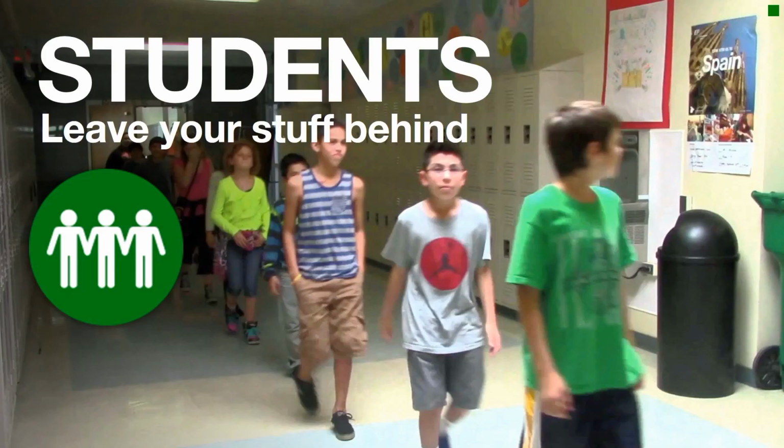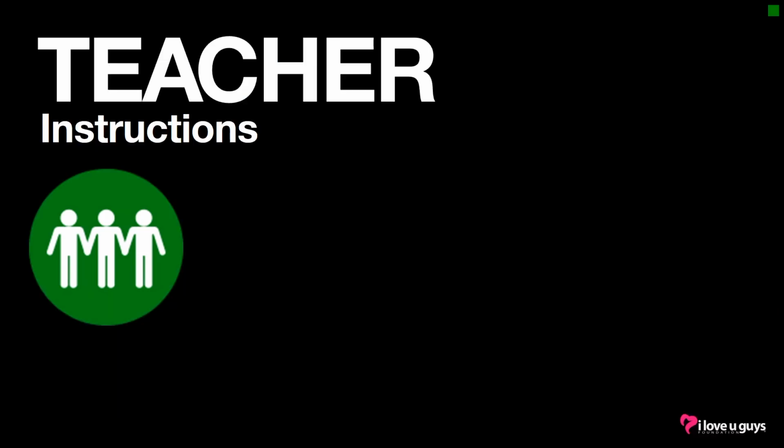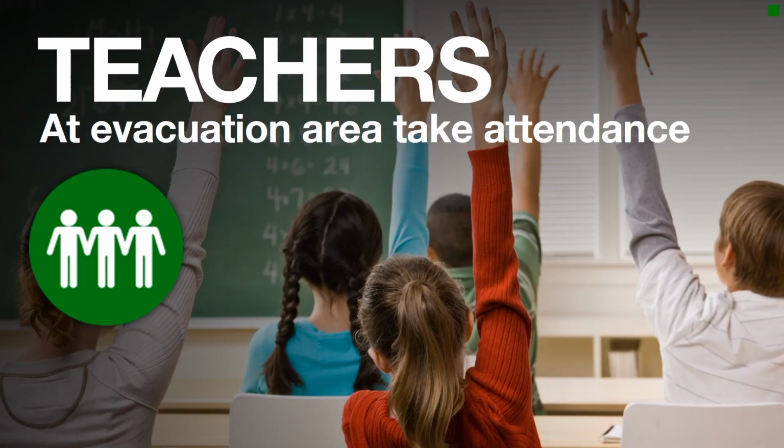During evacuation, students usually leave their stuff behind. They should be sure to listen to any new directions. For teachers, there may be cases where you lead students, and there may be cases where you follow your students out. In a police-led evacuation, you'll probably be asked to lead the students. When you reach the evacuation area, take attendance and note the time.